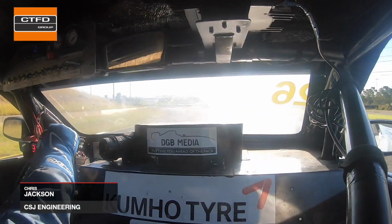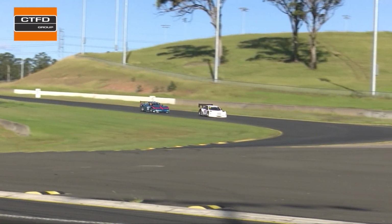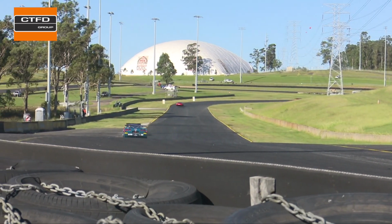He holds a much better line this time, so I dare say he knew he got the pass done a little bit earlier there and didn't need to fire it in quite as hard. And you see he's just in front of Inwood as they come around the hairpin.